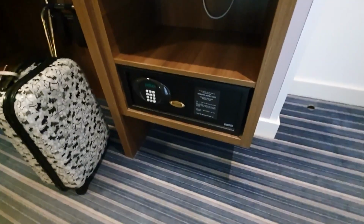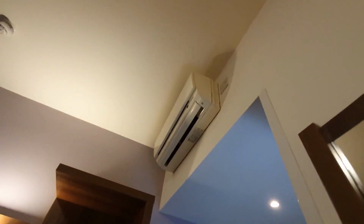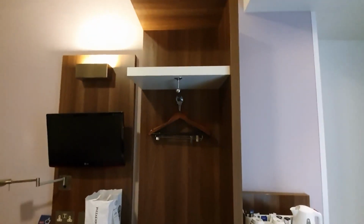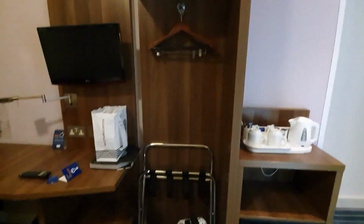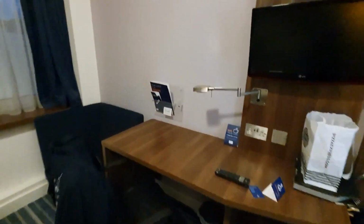Then you've got down here a safe and a little storage area. You move on round, you've got some more storage up there. There's the air conditioning unit / heater, which I did use last night because I was cold. Coat hangers, storage space. My tea last night from Pizza Express.